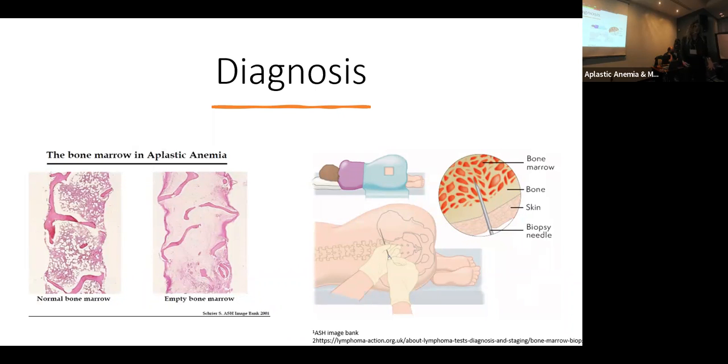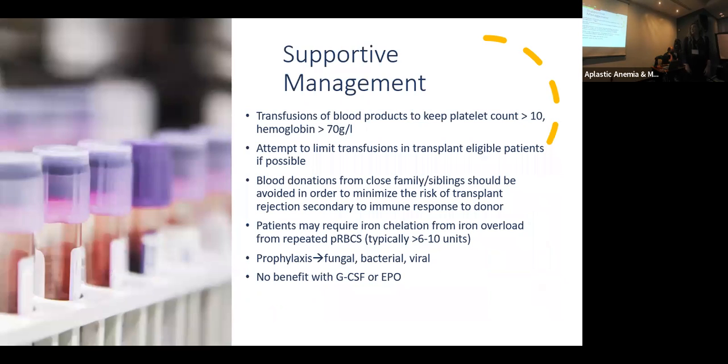Everyone probably in this room, if they've been diagnosed with a bone marrow failure or know someone, knows this lovely procedure, the bone marrow biopsy. And we like always getting this on medical school exams because it's easy to recognize. The bone marrow on the left is a normal bone marrow. So you can see it's nice and pink, filled up with nice cells, hematopoietic components, and then an empty bone marrow on the right-hand side. So that's aplastic anemia.